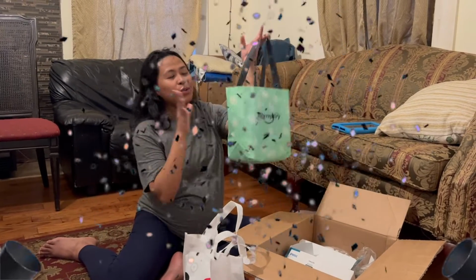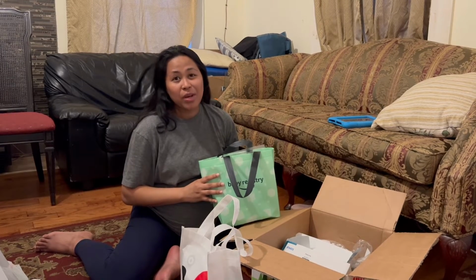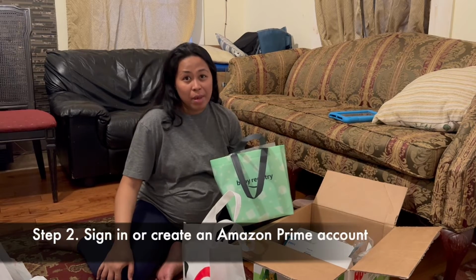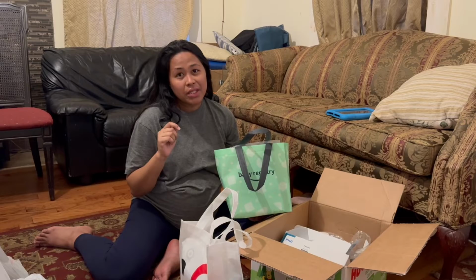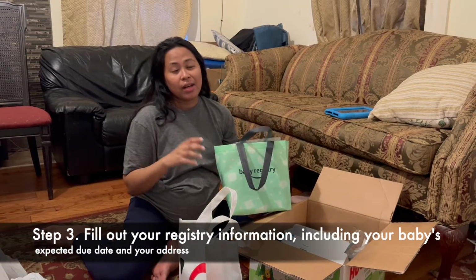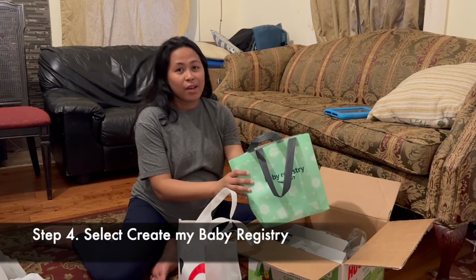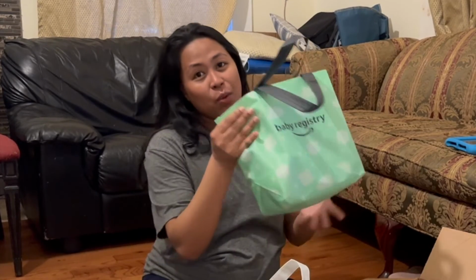So, all you have to do to get this welcome box is to make a registry for your baby in the Amazon and make sure that you are a Prime member, and gagawa ka ng mga lists doon, yung mga gagamitin ni baby, and then you have to add that to your registry. And of course, some of your friends or ikaw mismo, kailangan mong bumili ng at least $10 from the items on your registry to get this welcome box.